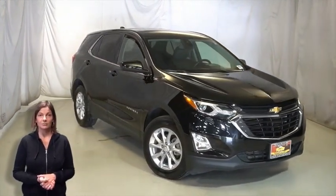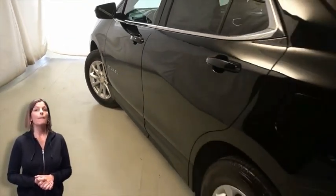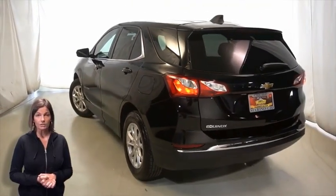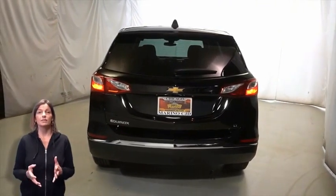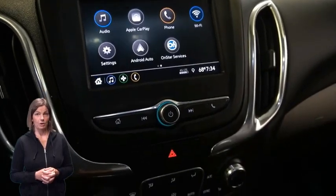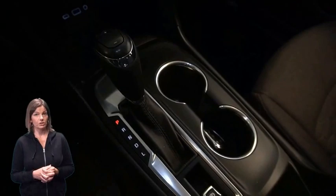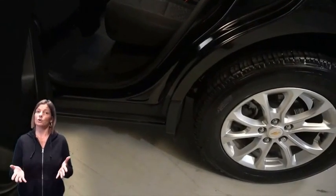With HID headlamps, front fog lamps, 17-inch aluminum wheels, power heated mirrors, shark fin antenna, LED tail lamps, heated front seats, steering wheel mounted audio controls, 25,000 miles on the odometer, 7-inch touchscreen display, Apple CarPlay and Google Android Auto, rear backup camera, split folding rear seats, power liftgate, 1.5-liter turbocharged 4-cylinder engine, and so much more.